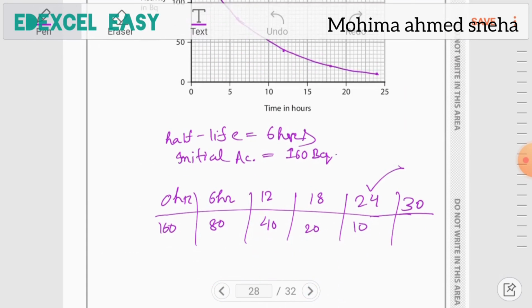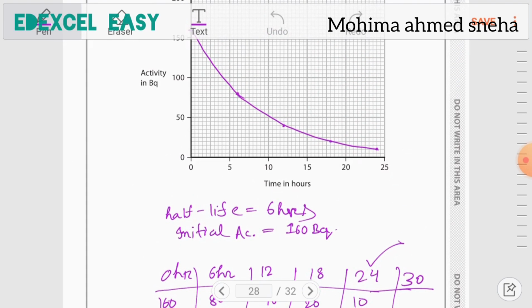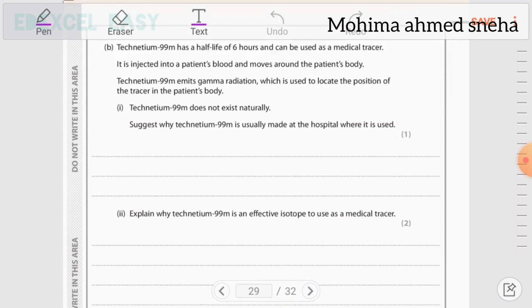You actually do not need to show the working, you can simply draw the graph without any working and you will still get the full marks for this. So this is not compulsory. This calculation that I did is not compulsory. So moving to the next part.